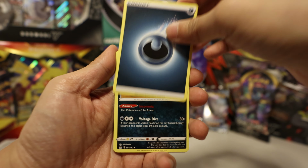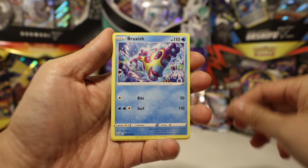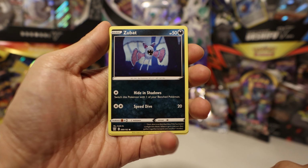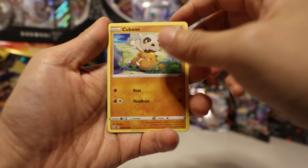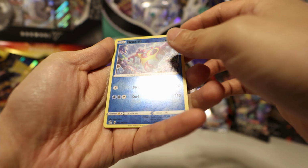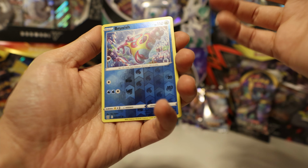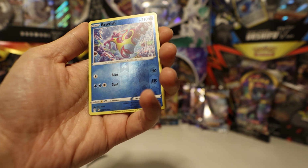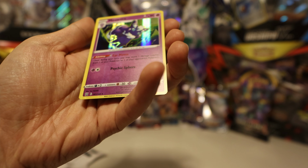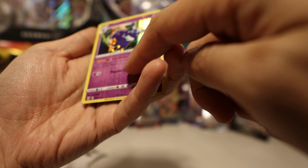All right, we got Dark Energy. Honchkrow. Carnivine. Bruxish. Fomantis. Spearow. Zubat. Cubone, Baby Cubone. All right. Frillish. Reverse Holo Bruxish. Cool. We got Bruxish and Reverse Bruxish in the same pack. And we got a Holo Meowstic. And it's got some holo bleed. That's funny.